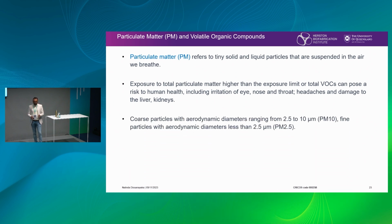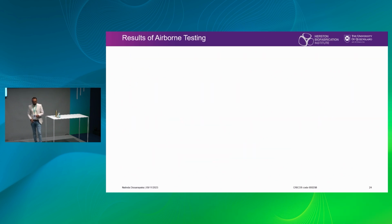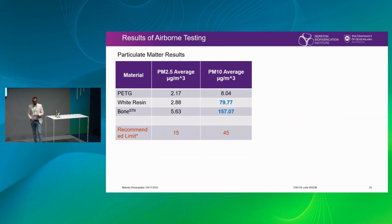According to the standards, the coarse particle has an aerodynamic diameter between 2.5 and 10 micrometers. We call it PM10, and the fine particle is PM2.5. And according to the World Health Organization, PM2.5 has to be less than 50 micrograms per cubic meter, and PM10 has to be less than 45 micrograms per cubic meter. Let's move on to the results of this study.